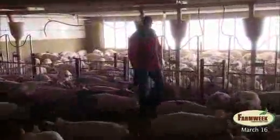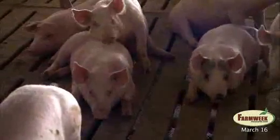These hogs are treated better than humans. I mean, their diet is to a T for their age. Fresh water, fresh air. They sleep with a grin on their face.